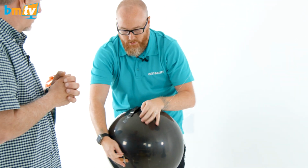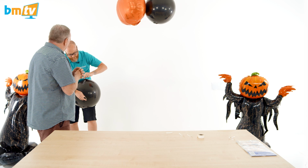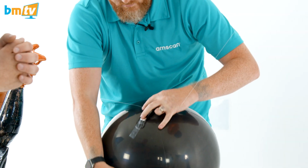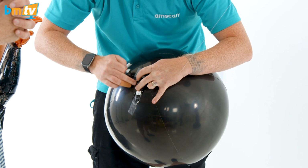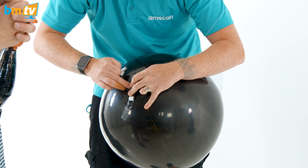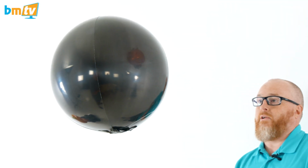So, nearly. So all I'm going to do is just pull the mono in, and then over here. That is now just going to stop it sliding around.